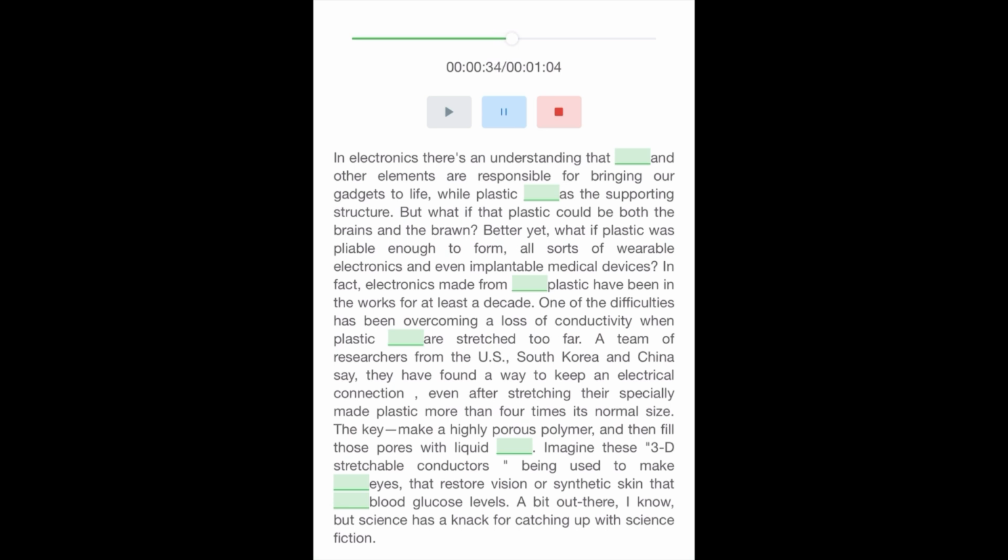A team of researchers from the US, South Korea, and China say they have found a way to keep an electrical connection even after stretching their specially made plastic more than 4 times its normal size. The key: make a highly porous polymer and then fill those pores with liquid metal. Imagine these 3D stretchable conductors being used to make artificial eyes that restore vision or synthetic skin that monitors blood glucose levels. A bit out there, I know, but science has a knack for catching up with science fiction.